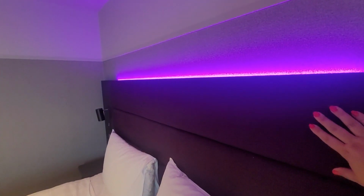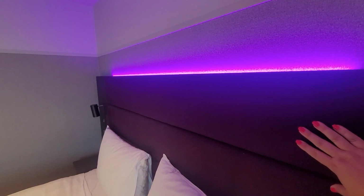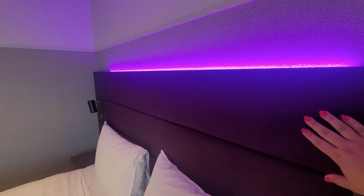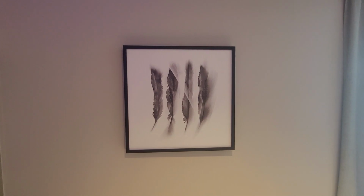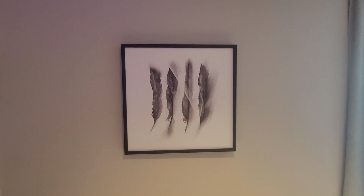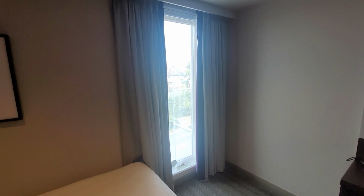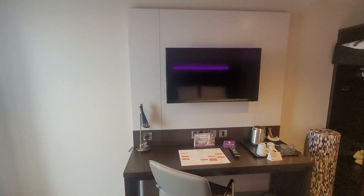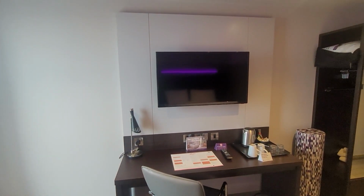The headboard design is new. It used to be either purple or grey leather look, and now it's this purple fabric, which I think is much nicer and softer. Then on the walls you've got this wallpaper which almost feels like carpet, and some neutral artwork dotted about. Full-length curtains, and I think these ones are blackout curtains. And coming round you've got a big sized TV on the wall.